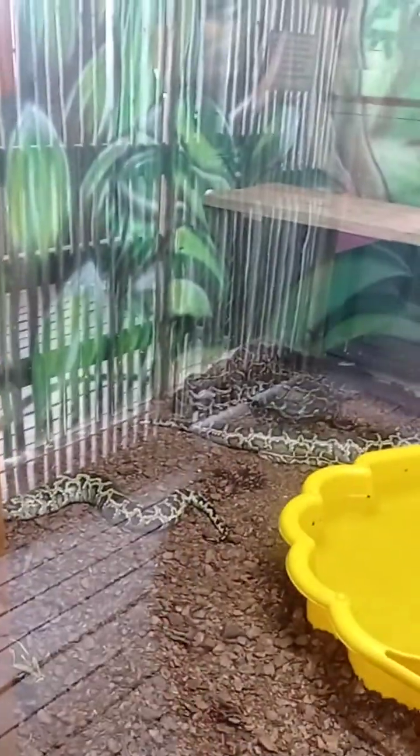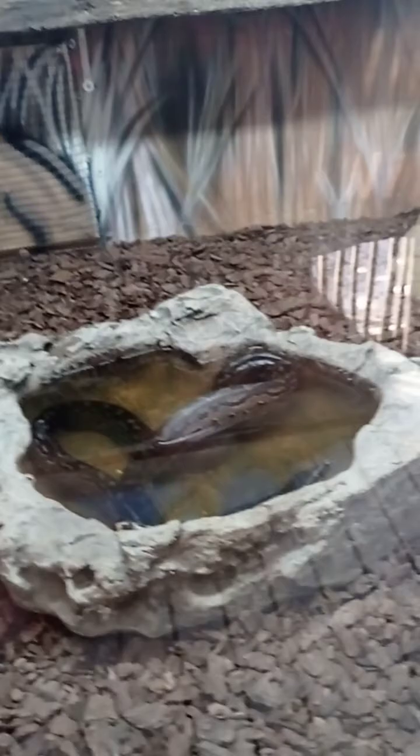What else? What do we have in here? Over here we have the Burmese python. I thought it was a Bulgarian. We have a few of them in the cage. It's ready to slither. We have the African rock python.